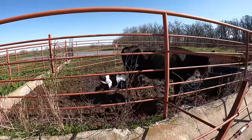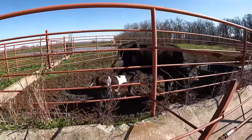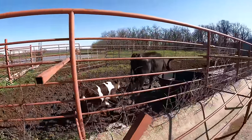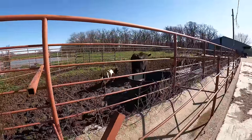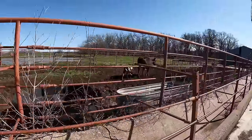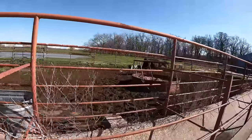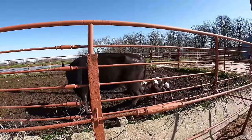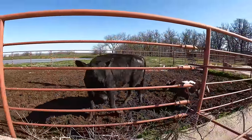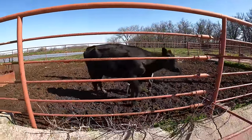And I think she's just occasionally letting him suck. So I was gonna put her in, but if he keeps pestering her, that's a lot better. And then maybe she'll accept him a little quicker. I may still get her in and see if she'll let him suck when I give her grain in the chute.